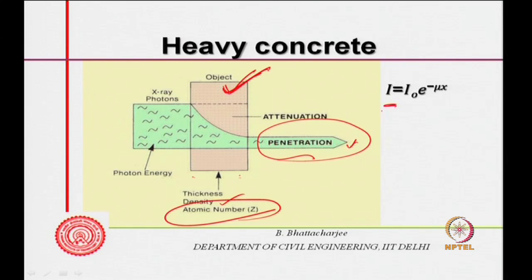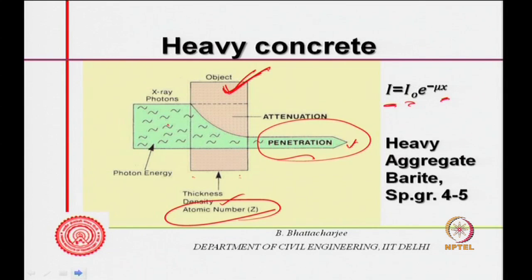The radiation that you get is I0, that is incident radiation, times e to the power minus mu x. So, this mu depends upon density, thickness, etcetera. X is the thickness, and mu depends, amongst other things, upon density. There are a few other factors. Therefore, for heavy aggregate we use barite or hematite, and their specific gravity is 4 to 5.